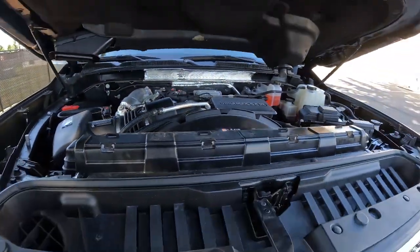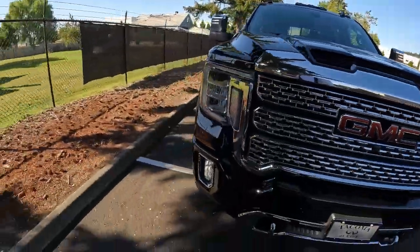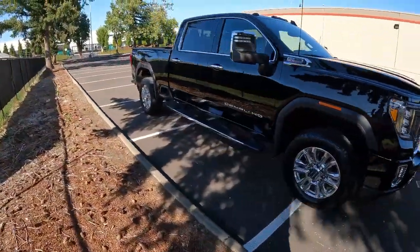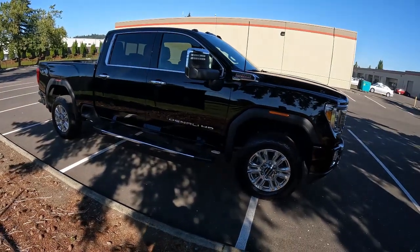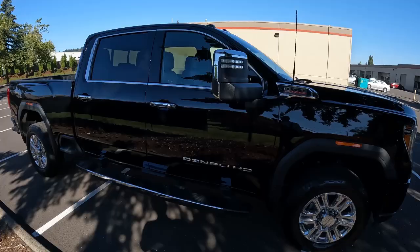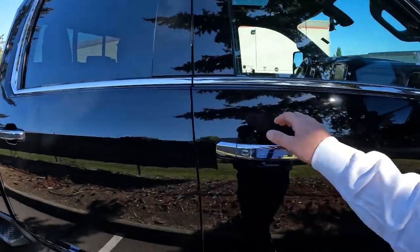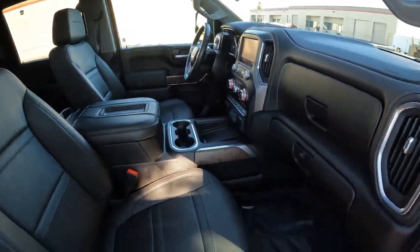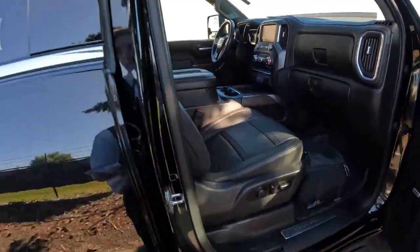There's a fantastic Duramax. Diesel engines are so refined these days. They're a lot quieter, not spewing out black smoke like the diesels of the old days. And this thing is just absolutely a hoot to drive with all that power. Even though it's a big, heavy duty pickup truck, this thing can scoot along with over 900 pound-feet of torque.